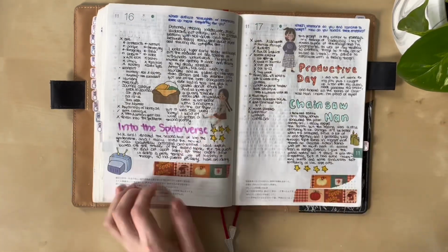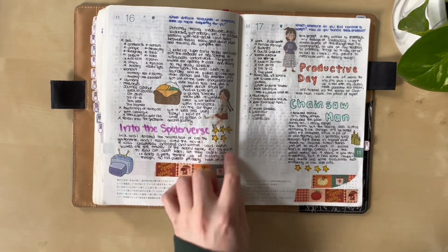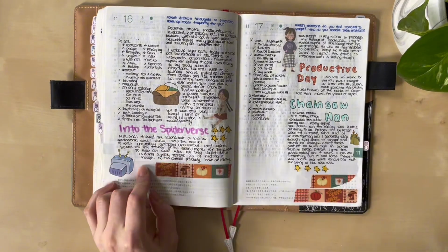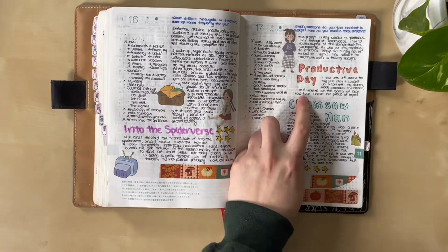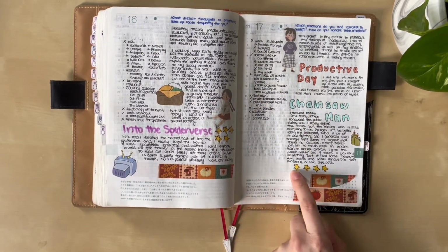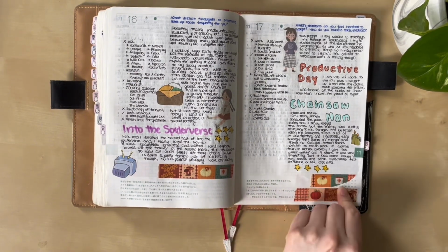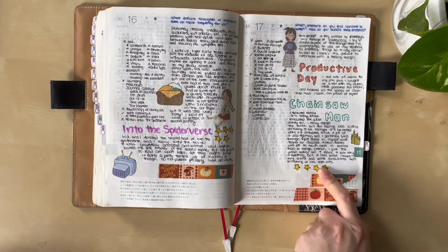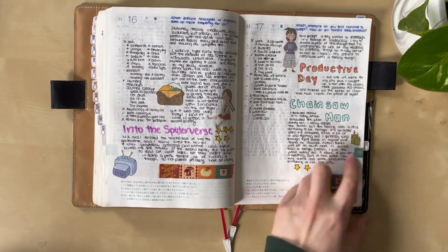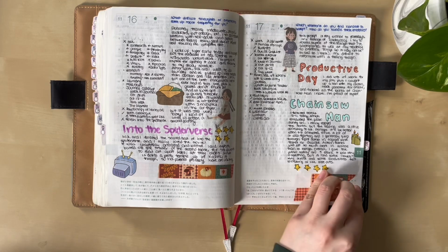So after that, on the 16th, we watched Into the Spider-Verse, and it was a solid 5 stars, so good. The animation was beautiful. And then on the 17th, I had a productive day, and I watched Chainsaw Man, and it was 4 out of 5 stars. Or no, sorry. I finished reading the manga, like the first arc, which is the public safety arc, and I gave that arc 4 out of 5 stars.